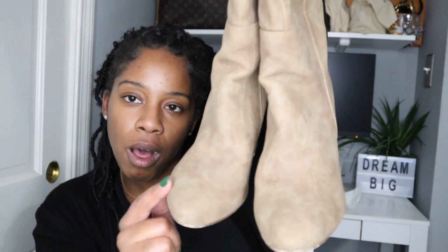I love the toe box. It kind of has a small little round here. It's not pointy, it's not square, it's round and just perfect. I pair these often with denim shorts, and then I do whatever I want with the top, usually a blazer. I just feel like it pairs perfectly together.